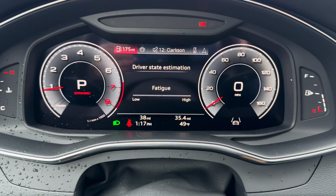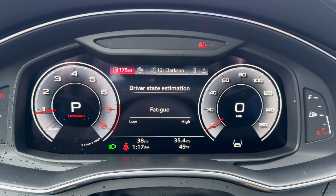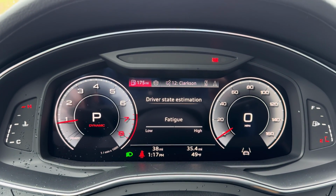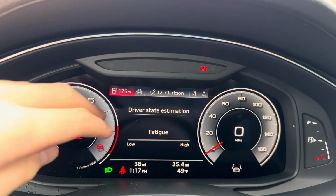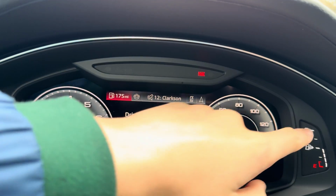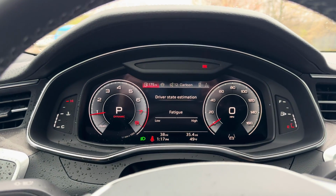And you will have Audi Virtual Cockpit Plus, which means that you have this full digital gauge cluster, except for the areas around it, like the turn signal indicator will be in that area on top of the actual screen. This part is the screen. You will actually have 2 other gauges on the left and the right side that are not fully digital.